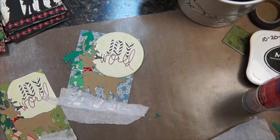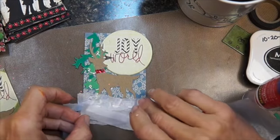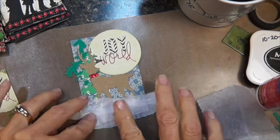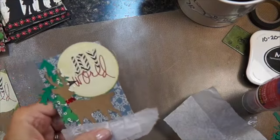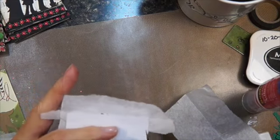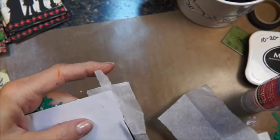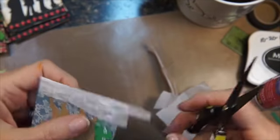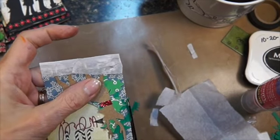So then I just have to trim it up, and that's another one done. And I did make 12 of those, so there'll be one of those in each one of the 12 I give away. Now I've already made, I think I filled 7 pockets. So, I have to take some out of the other ones to put these in, but that'll be okay.